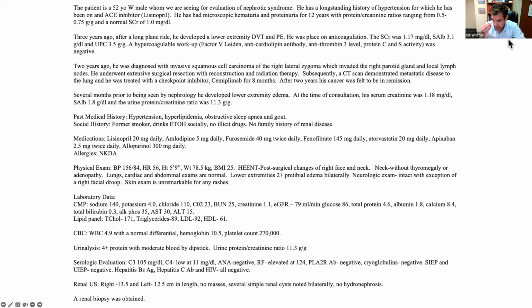Yeah, and the same thing. I saw the cryo was negative, but the fact that the rheumatoid factor is high and the C4 is low, and there's hematuria with nephrotic syndrome does point towards maybe an immune complex mediated MPGN. And if it is that, we would have to make sure that the Hep C RNA is negative, because that would probably be the most common cause.